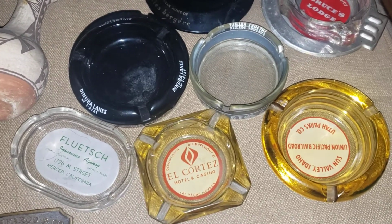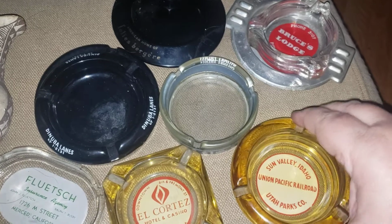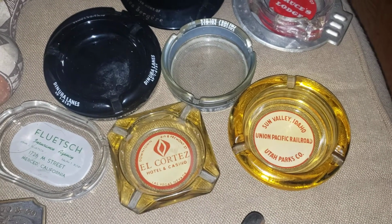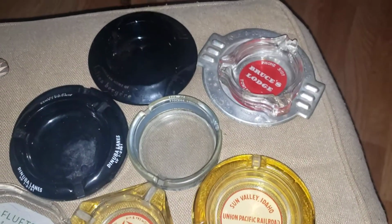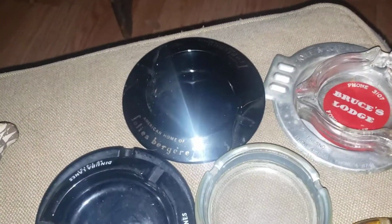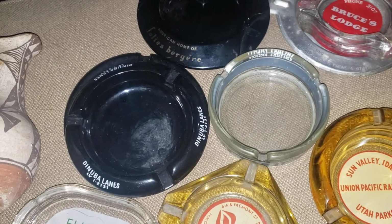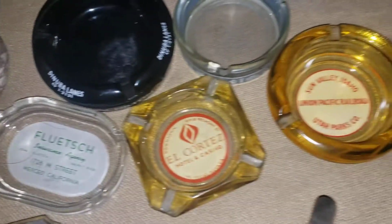And there are some of the ashtrays that I got. Most of them were pretty good, but they were clear. There were no graphics on them, and I like to buy the graphics ones. That's from the Flamingo. That's from a local bowling alley. Same here, this is Merced, the Nevada one.